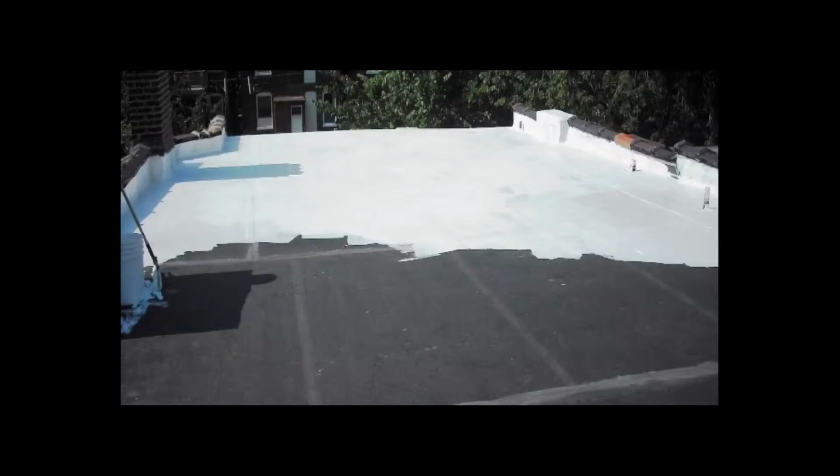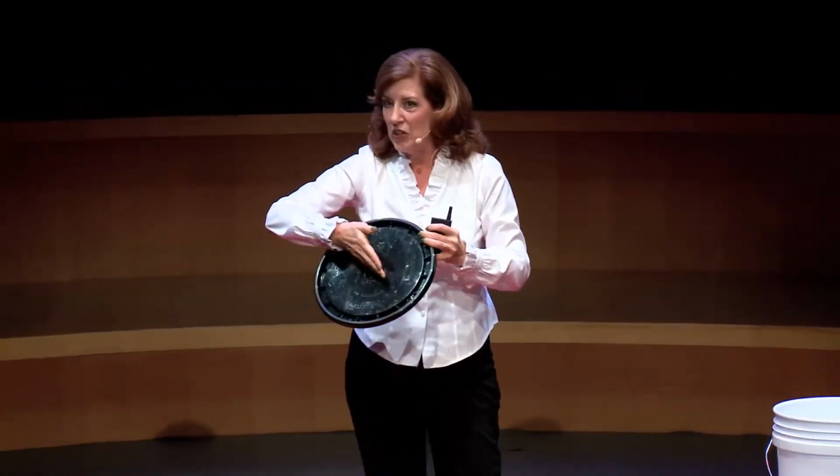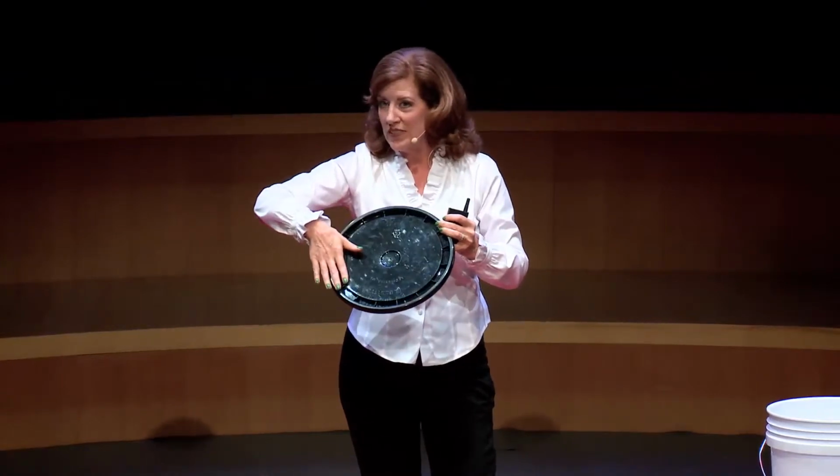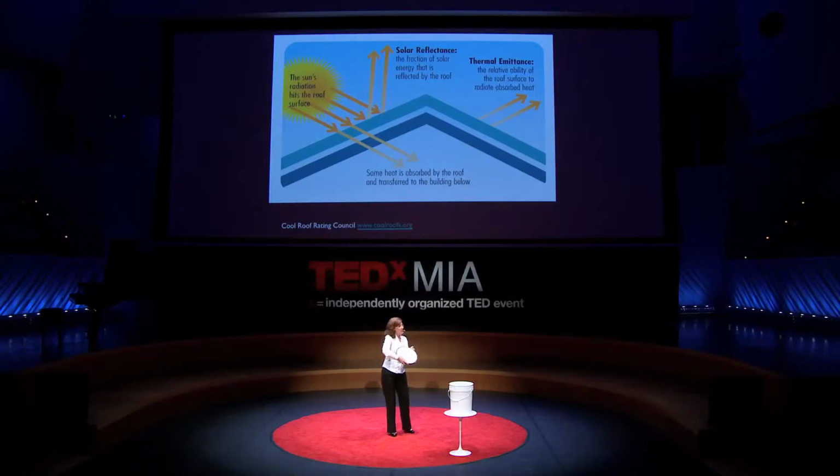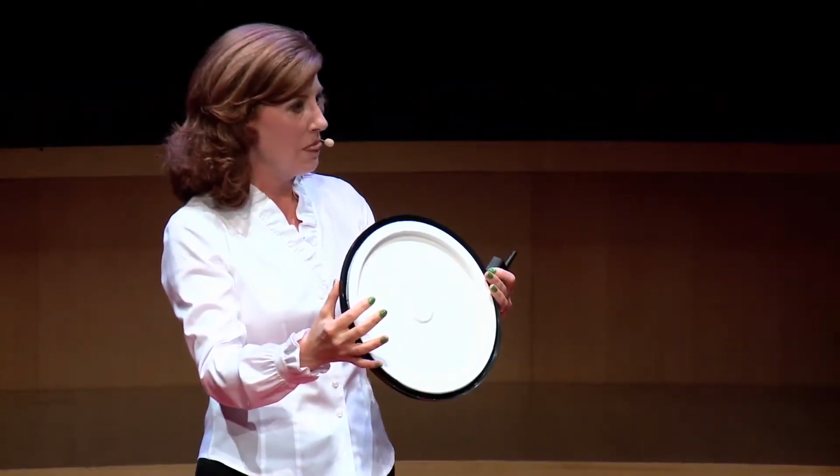Here's how it works. When sunlight falls on a dark rooftop, it warms the surface, heating the building below. But when sunlight falls on a white rooftop, much of it is reflected back through the atmosphere, so it's not converted to heat. So literally, a white roof keeps a building cooler on the inside. In fact, 10 to 20 degrees cooler on a sunny day.